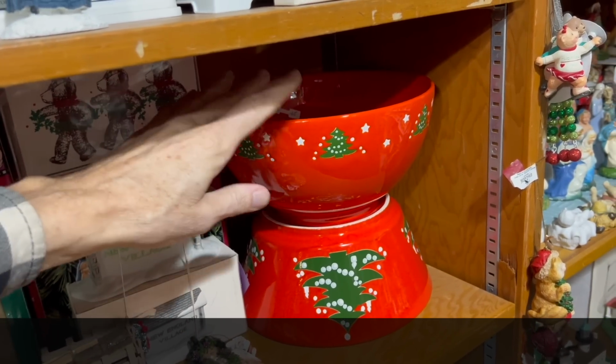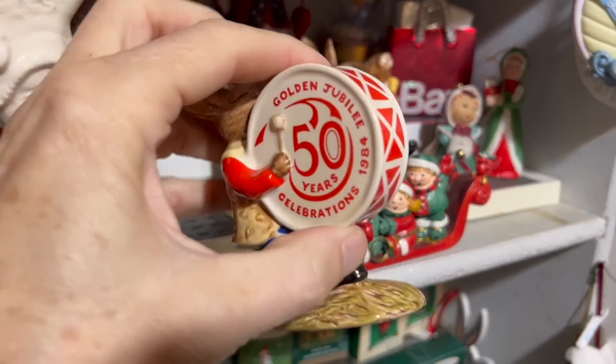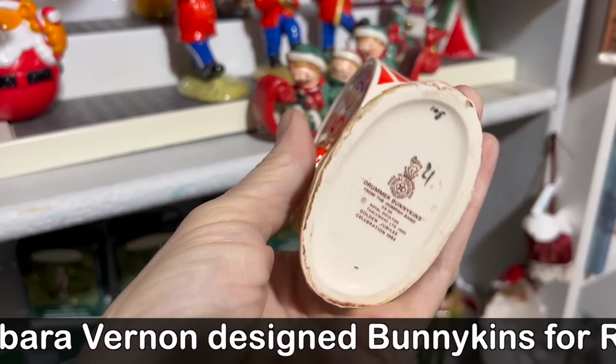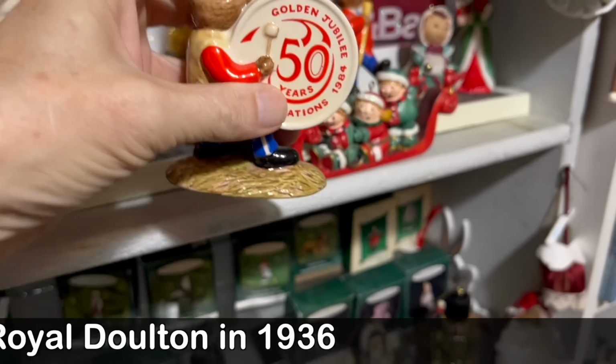$29 on the bowl. This is the Bunnykins Band for the 50th year Golden Jubilee celebrations. The Bunnykins Oompa Band, $19 on this piece. This is Royal Doulton. It does have all 4 pieces in the set, and it was a short production of these.